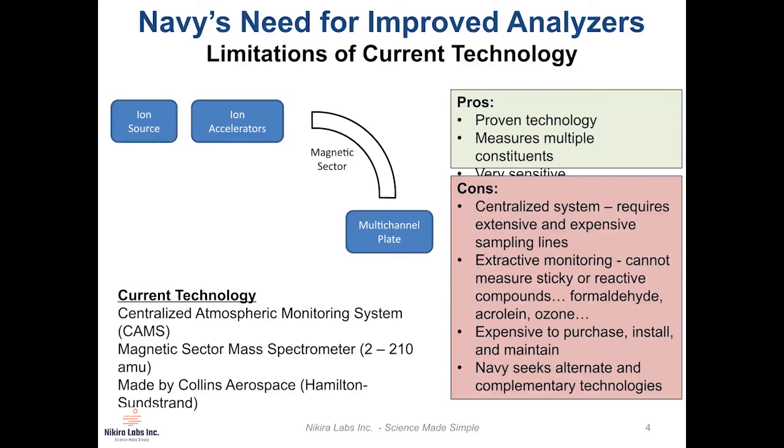The other issue is that because you're pulling it down this tubing, anything that's sticky or reactive can't be measured. So, for example, formaldehyde or acrolein or ozone, these new compounds that people are worried about, either stick to walls or they react. So they can't be measured by the CAMS because they don't make it to the central room. Because it's a mass spectrometer, it uses high vacuum, and therefore it's relatively expensive to purchase, maintain, and install. So the cost of maintenance for these units is very, very high.